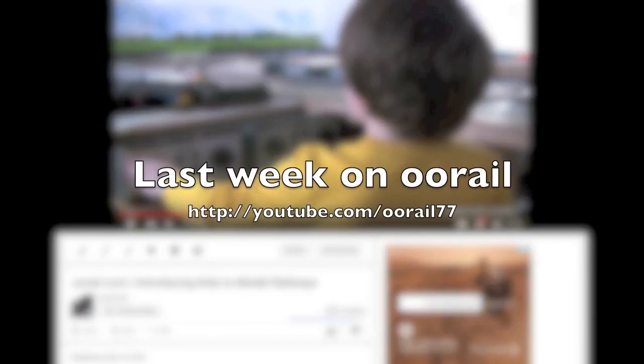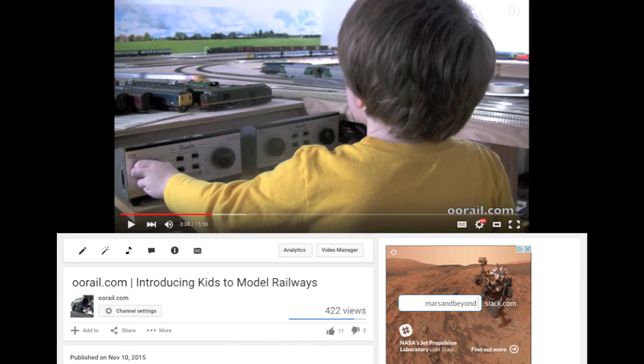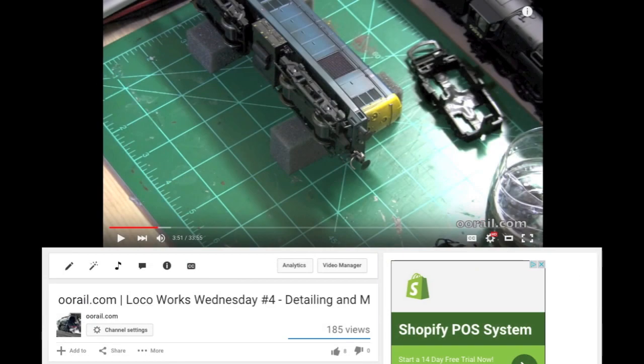So first up, we're going to take a look at what we did on oorail.com. First of all, we brought out a video called Introducing Kids to Model Railways. And here you can see my two-year-old son, Owen, is having a pretty good time controlling up to five trains on the main oorail layout. It's a pretty cool video, so go check it out. It's a bit of a running session, and it might give you some ideas on how to introduce kids to model railways and how to introduce them to the hobby.